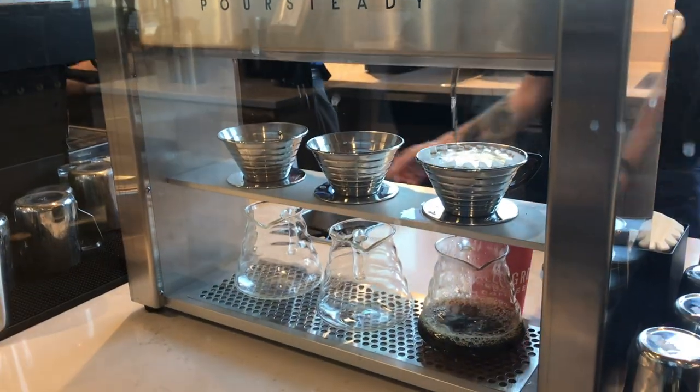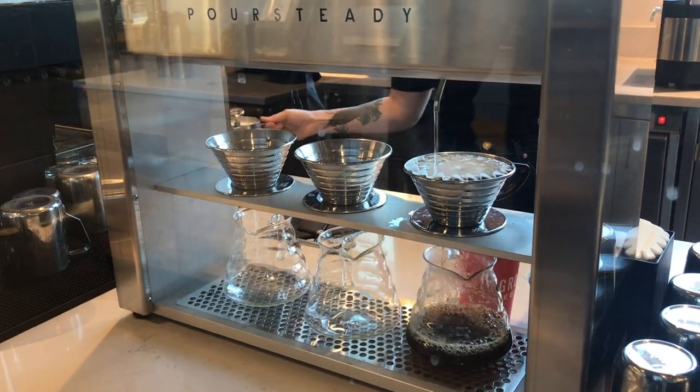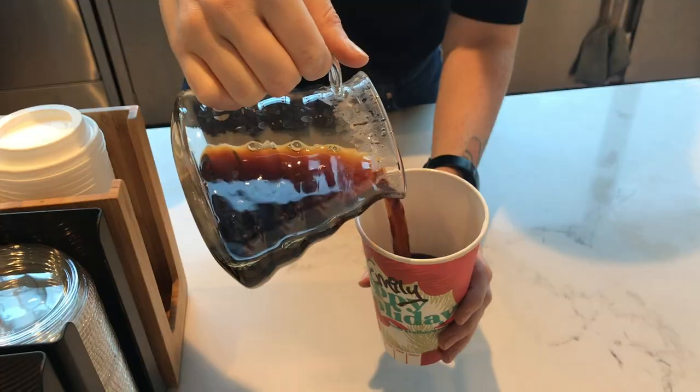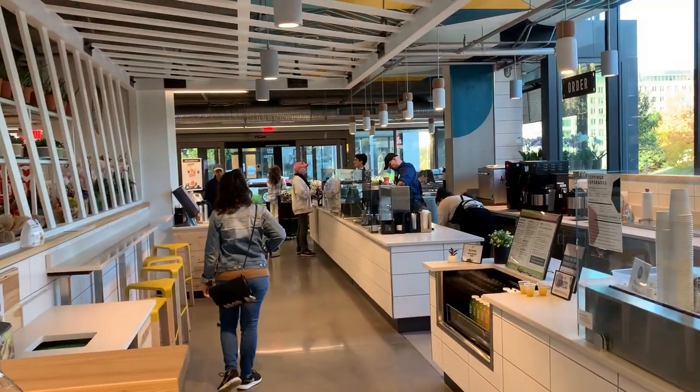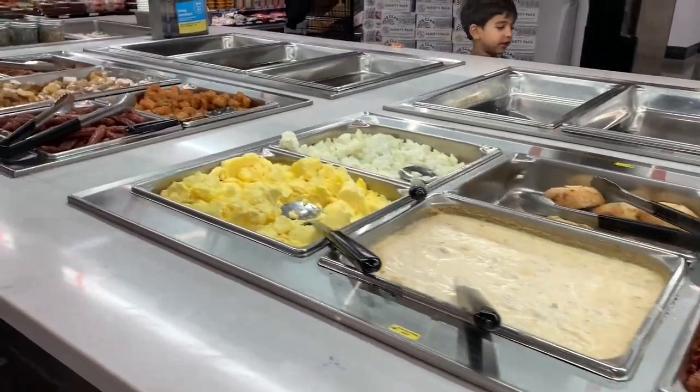And then we had an auto pour over downstairs. It was pretty cool. We'll show you some video from that. And it's an organic Ethiopian single origin coffee. It's great stuff. There's so much more. Oh, so much. We'll show you some footage of just the breakfast bar.